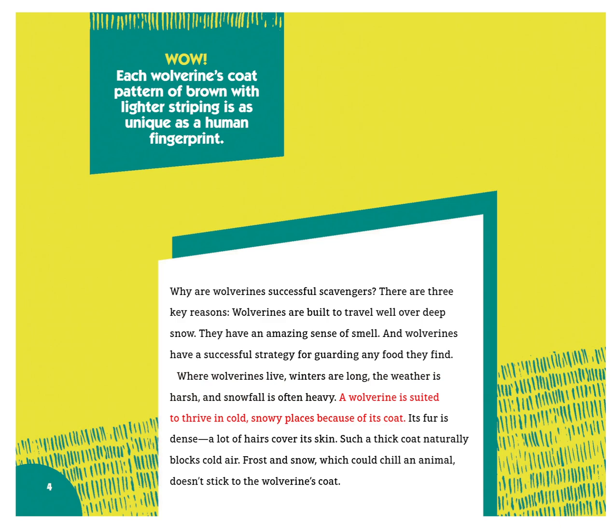A wolverine is suited to thrive in cold, snowy places because of its coat. Its fur is dense. A lot of hairs cover its skin. Such a thick coat naturally blocks cold air. Frost and snow, which could chill an animal, don't stick to the wolverine's coat. Wow! Each wolverine's coat pattern of brown with lighter striping is as unique as a human fingerprint.